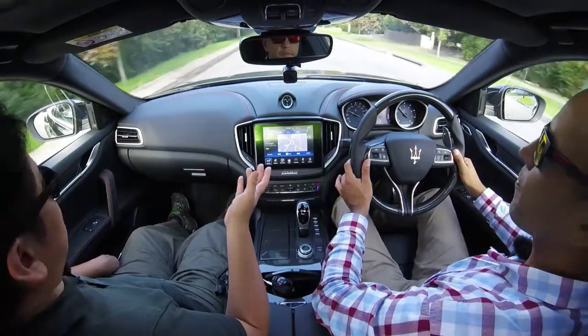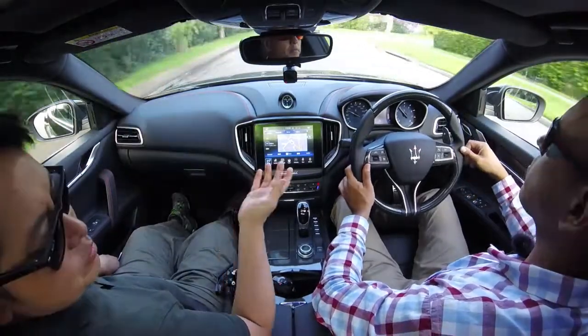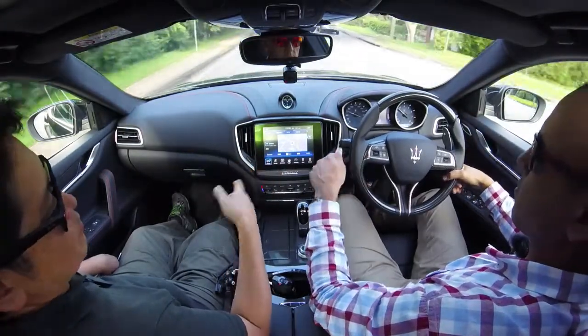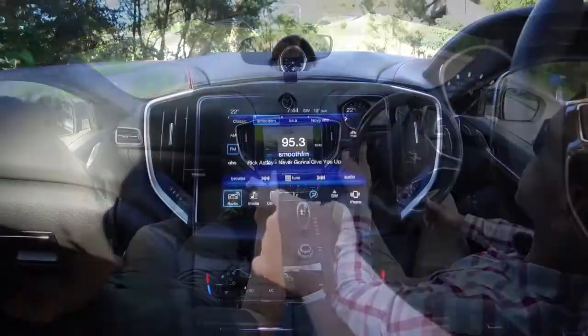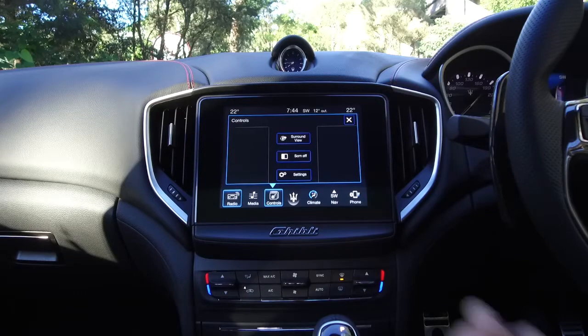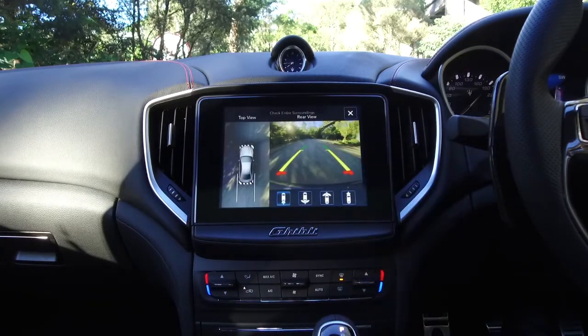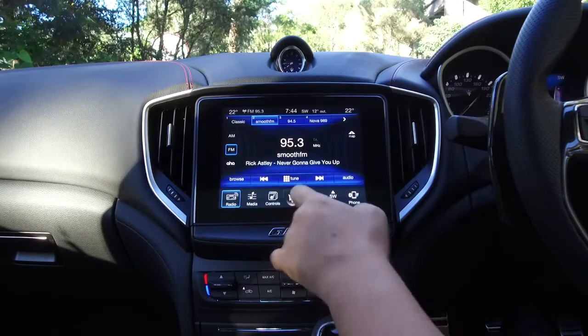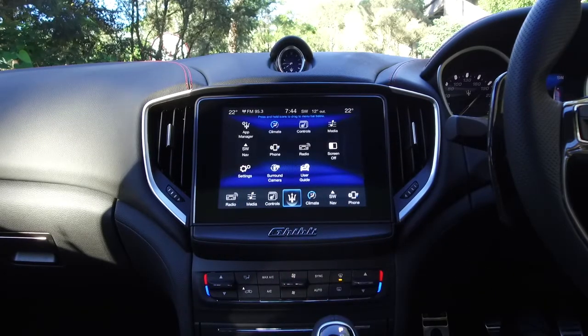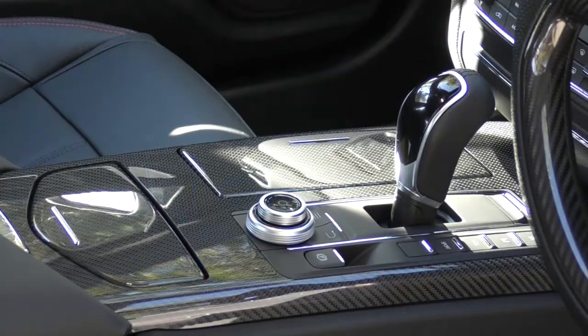Fantastic. The Ghibli's been out for a while, but they've progressively chipped away and upgraded as it goes along. It's got, like you mentioned, the 8.4-inch touchscreen system, all hooked up to a lovely cylindrical, iDrive-type controller. Which is nice. Yeah, I'm really enjoying it.